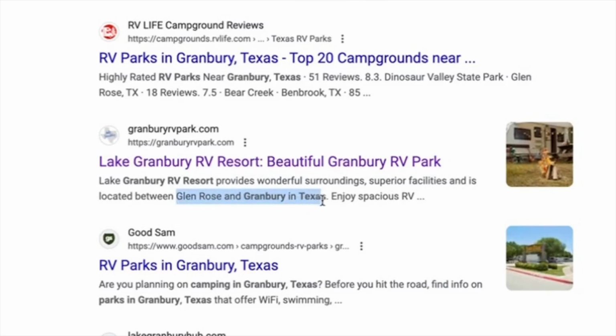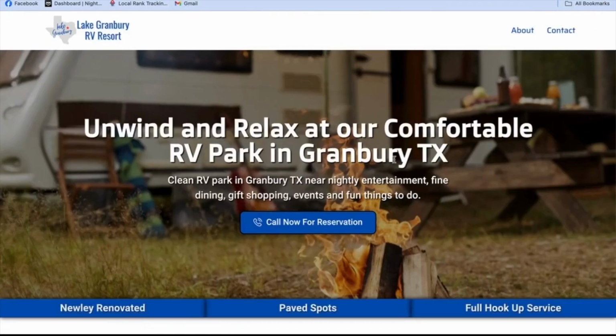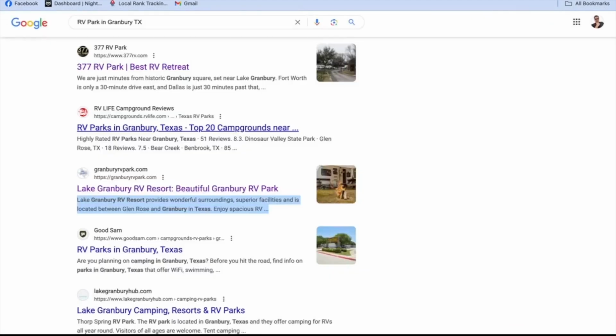Glen Rose, Granbury, Texas. So in here, again, we're telling the search engine that we want to get found for RV Park, RV Resort in Granbury, Texas. And this is one of the reasons this page is already starting to climb up the search results, because we structured it exactly for that specific search and we titled the SEO title perfectly just for that. Now, what you want to do is make sure you put in the proper title tag and meta description, not just for your homepage, but every single page of your website.